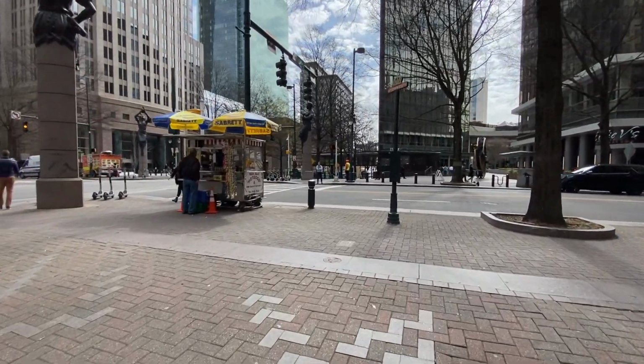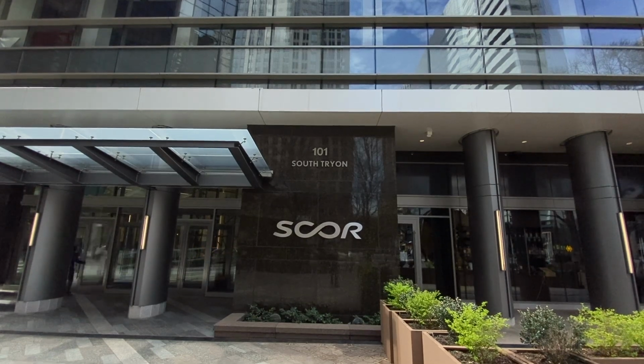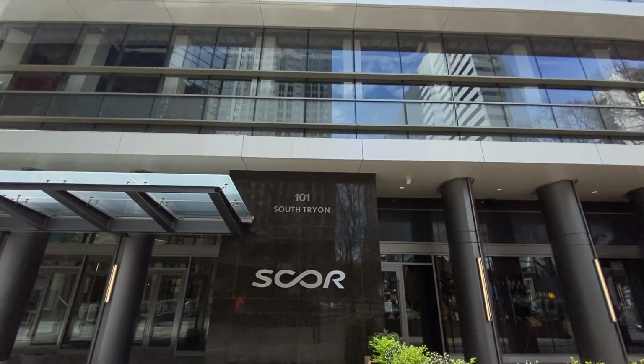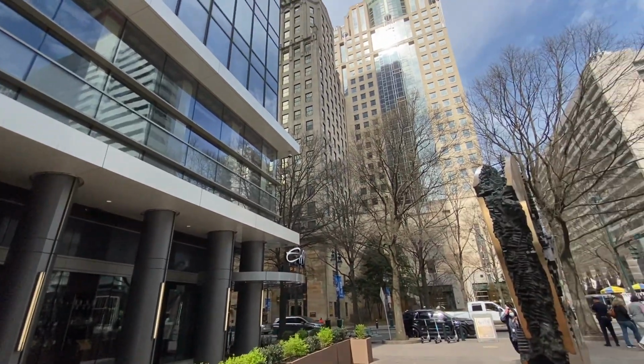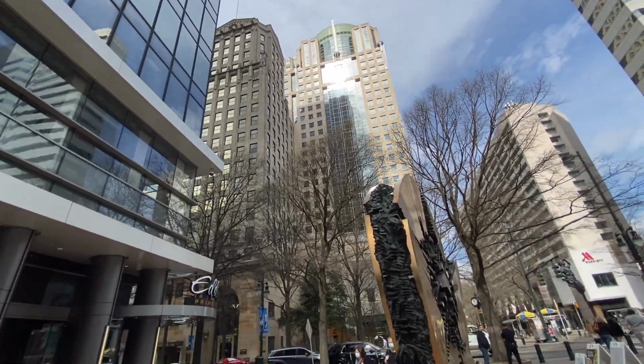All right, let's get up here and cross over and go down the other side. They've got another beautiful building over here on the other side, 101 South Tryon. You can see it. It's all glass, and it's okay. I like the older buildings. I like this one right here better. The features and all on it.